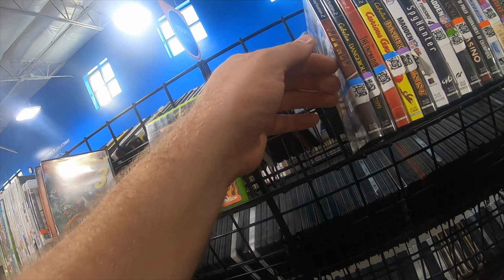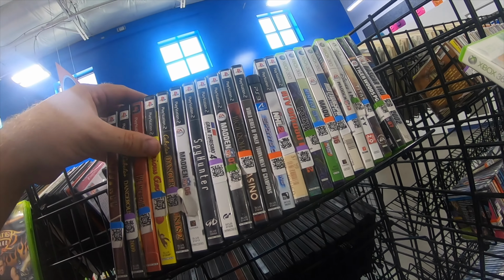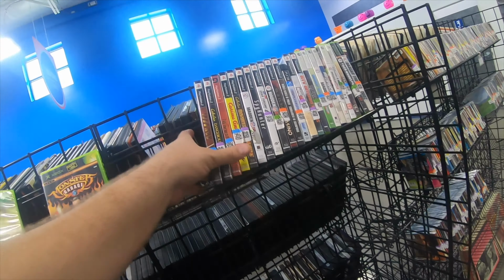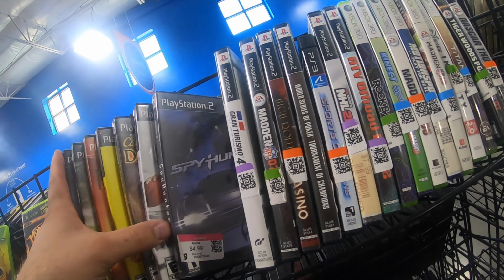That's my rule with shopping at thrift shops for video games. I'm really not buying many games unless they're just $1 or $2. Unless I really want them and unless I'll play them soon, I'm not going to pay more than $1 or $2.